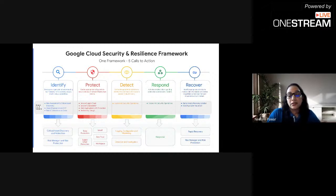So we have different services like data protection, so even FIPS level 2, level 3 type compliance we can follow when using our cloud-specific services. Then we have one service for web, that is Web Application and API Protection.